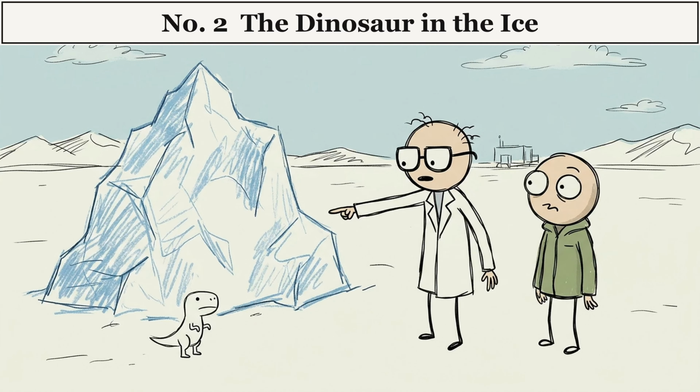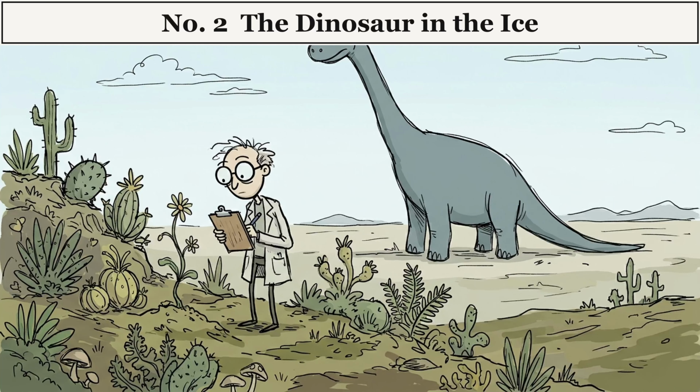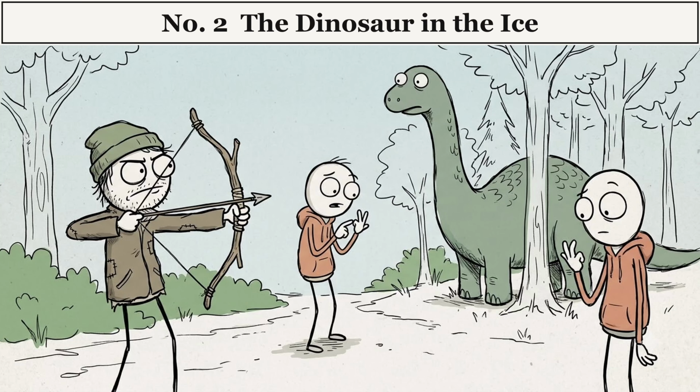The puzzle was never only how a dinosaur could exist in Antarctica. The sharper question is how Antarctica could have been the kind of place where a predator like this made sense. You do not get a 22-foot theropod by accident. You get one because there is enough land, enough plant life, enough prey, and enough time for an ecosystem to stabilize around teeth.